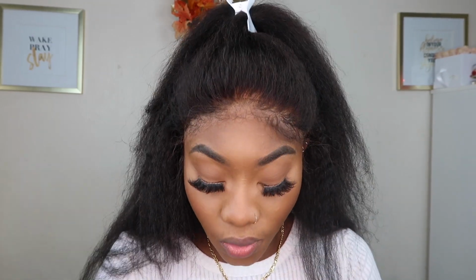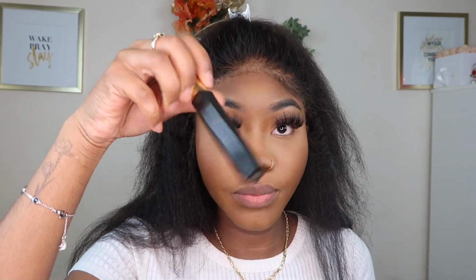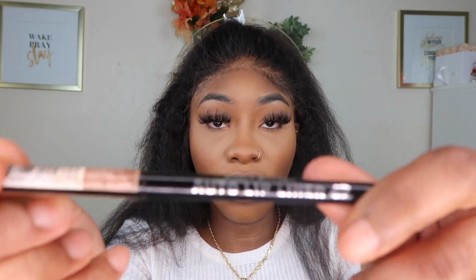Okay, so now that the lashes is on, we looking good. So before we get into our lip combo, I'm just gonna go ahead and put some of this Merit mascara on my bottom lashes. So now I'm going to line my lip with this Ruby Kisses Auto Lip Liner. This is in the color Cocoa.